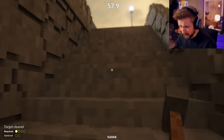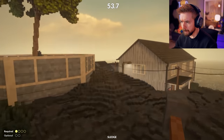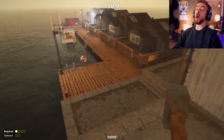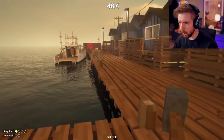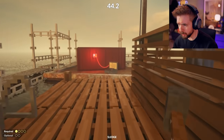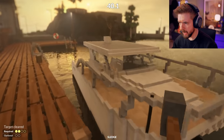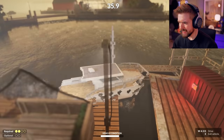Go! Be faster! Use those legs! Come on! I probably should have a vehicle for this. Big leaps! Alright, let's go. Just get this, get in the boat, and go. That's all you have to do. That scaffolding is gonna be a problem. Nice! Nice! No, I knew it!